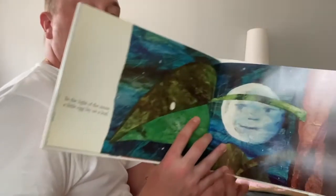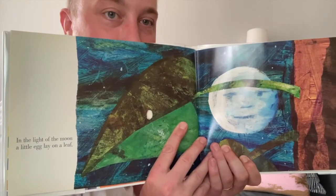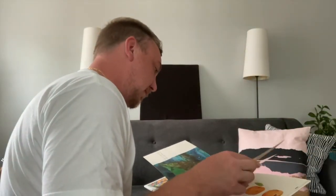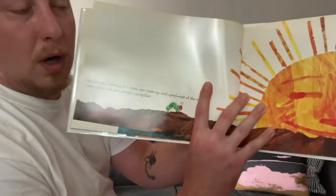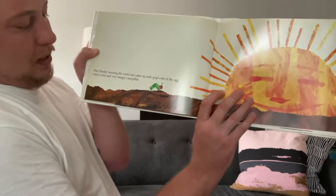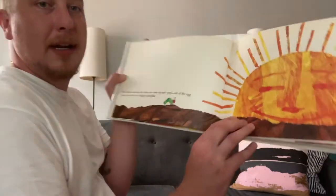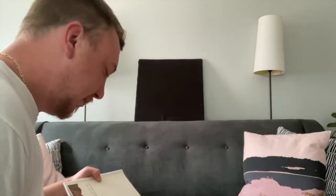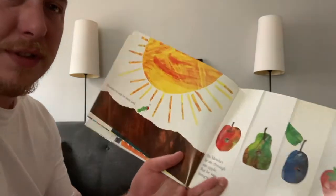In the light of the moon, a little egg lay on a leaf. One Sunday morning, the warm sun came up, and pop! Out of the egg came a very tiny and very hungry caterpillar. He started to look for some food.